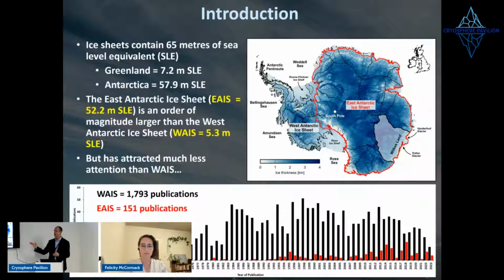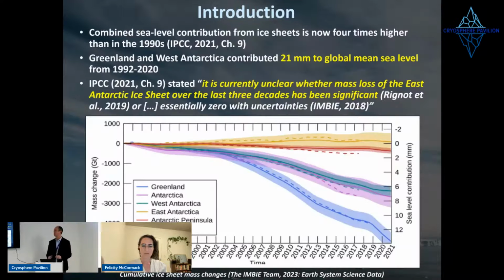But perhaps because there's a sense that East Antarctica is more stable and less vulnerable to climate change, there's been less literature. East Antarctica is also more difficult to get to. There's been less field work there. And there's still lots of glaciers there that we know very little about. So there are much larger uncertainties. But certainly in the last few years, people have started to look at East Antarctica in a bit more detail.